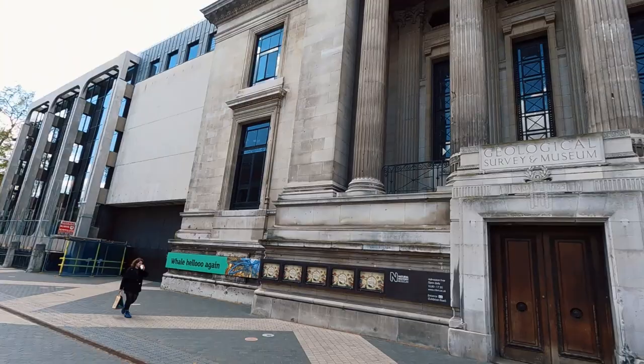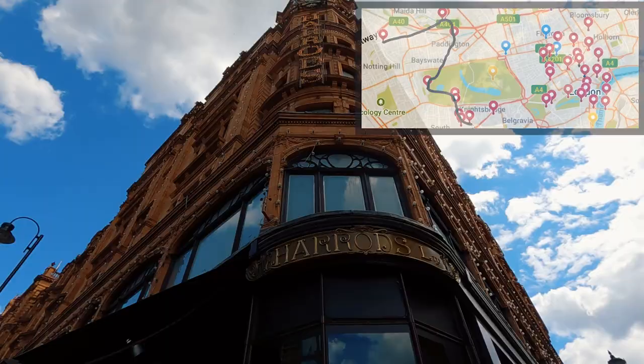So now that I show you the three museums, it's time to head to Harrods, which is I think 5 minutes from here. And everyone knows Harrods, but I will give you more information as soon as I'm there. I'm now in Harrods, one of the most famous department stores in London and the most exclusive in the world. It has 5,000 brands and it's absolutely amazing here.